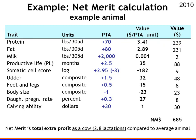So to calculate this net merit value, you just have to sum the product of the third column and the fourth column. So you multiply everything, add together, and you will get $685. So what is this $685? $685 is the predicted transmitting ability of this animal for net merit trait. So it means this animal is expected to transmit $685 worth of genetic gain to its offspring, which the offspring will exhibit during its lifetime. So that's like 2.8 lactations.